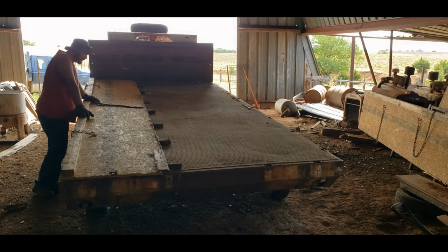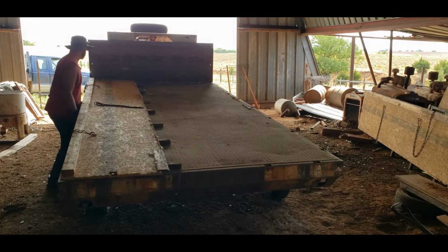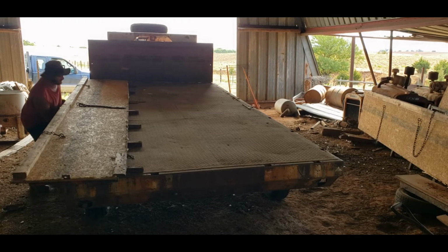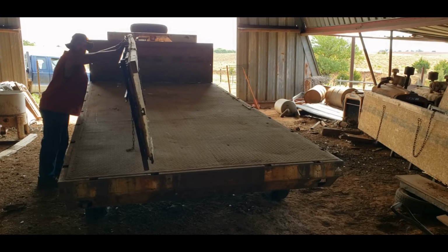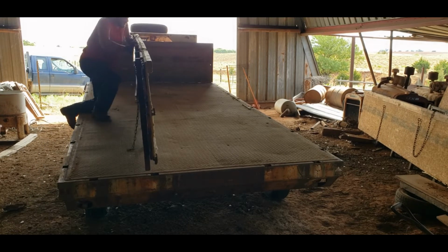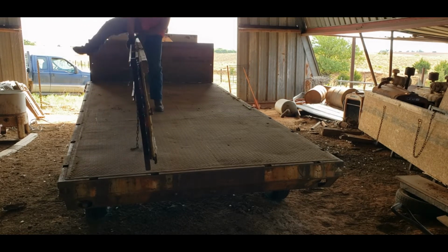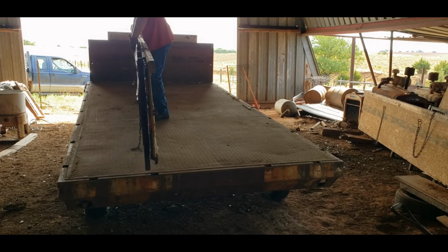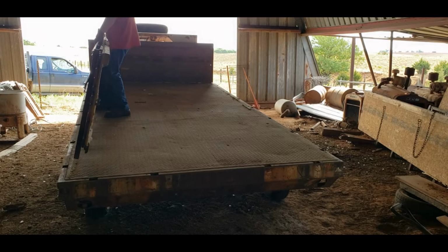Well, now I think I am going to go ahead and set it. Why not, right? Now you guys want to see how talented I am? I got to balance this and step over it, like that. And then position myself like so. Set.